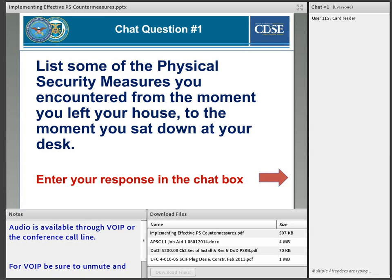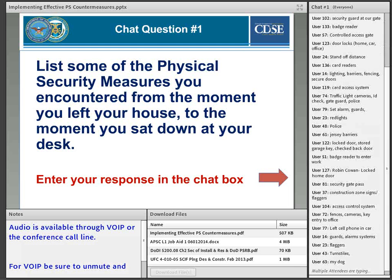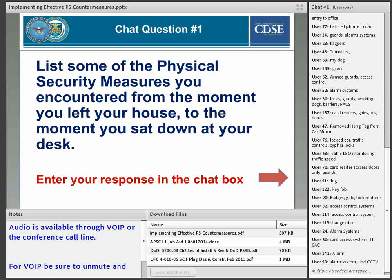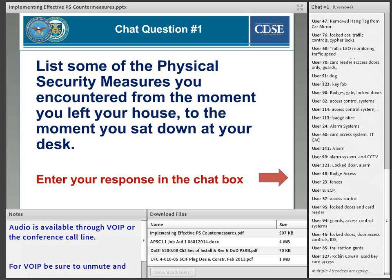Information. Was there information you encountered at home or work that is an asset to you and you protected as such, such as bank ledgers and or classified information? Think of equipment. Security equipment you encountered, such as barriers, fencing, signs, access control systems, and intrusion detection systems as examples. Facilities. How about security measures at your house, train, or in a subway station, or at your place of work? With activities and operations, think about procedures or activities you saw or experienced, and also consider how you operated your car on your way to work. Please enter your response in the chat box.